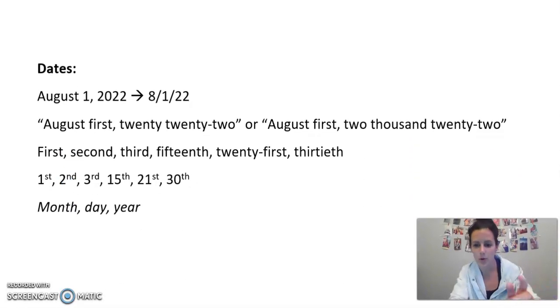The next numbers format topic is dates. So today is that date that's written on the top. August 1, 2022. That's how it is written. We also write 8/1/22 or 8/1/2022. But how we say it is a little different. We would say today is August 1st, 2022, or it's August 1st, 2022.